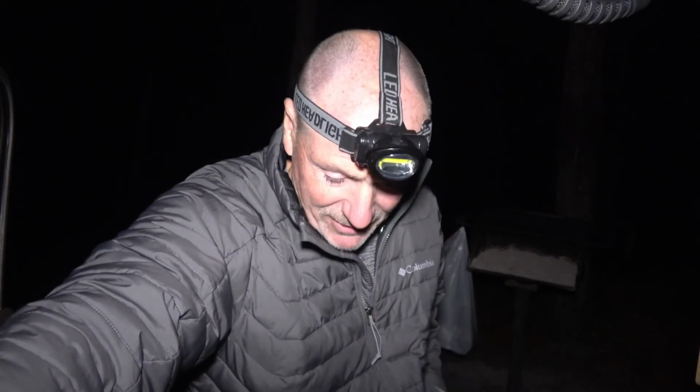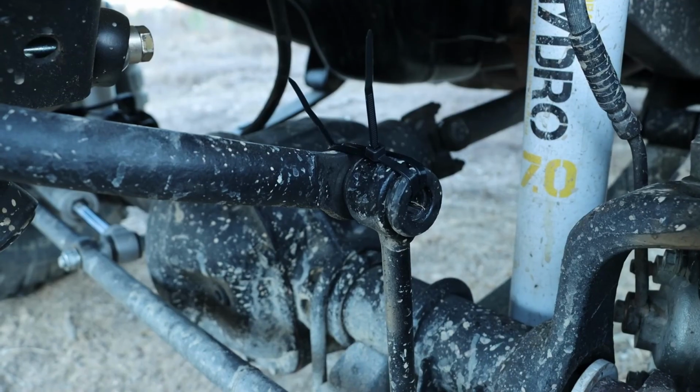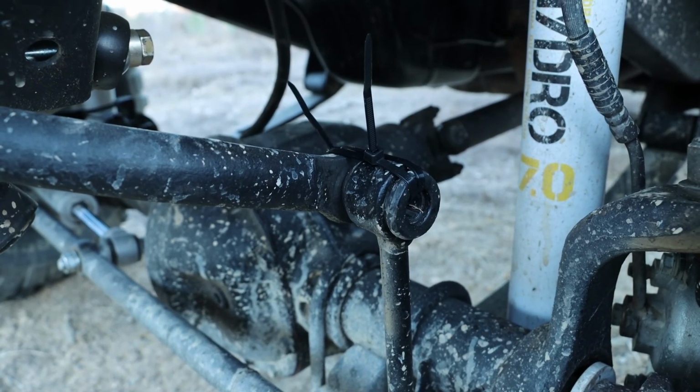Alright, so we made it back to camp. No issues with the YJ. Tried to go clean it up, but the car wash was closed, so it won't freeze, so we'll just inspect it tomorrow. We had one bolt come loose on the sway bar link.